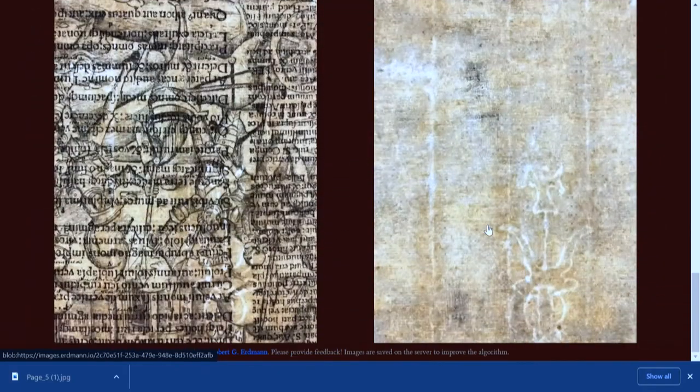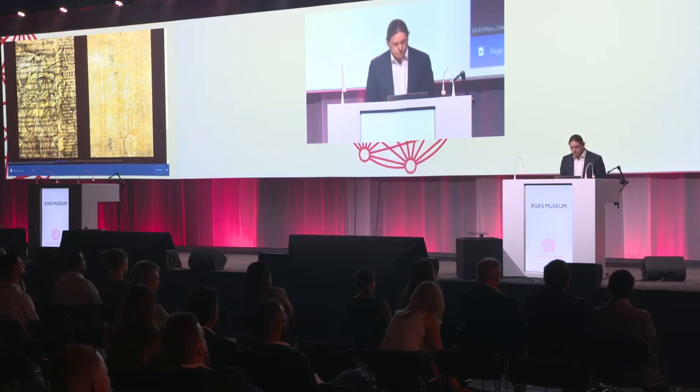So this means that anyone who has the URL and a cell phone can take a photo of some paper with transmitted light through it, and then a second AI, which I'm not going to show you today, will basically then look up this watermark in a huge database of more than 300,000 watermarks and identify the watermark perfectly, and that can tell you where the paper came from.